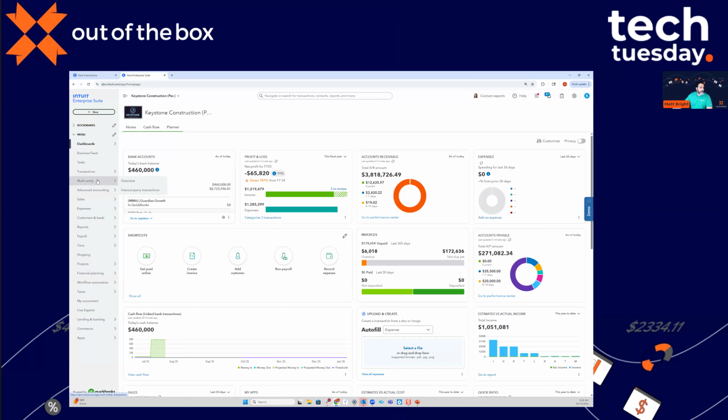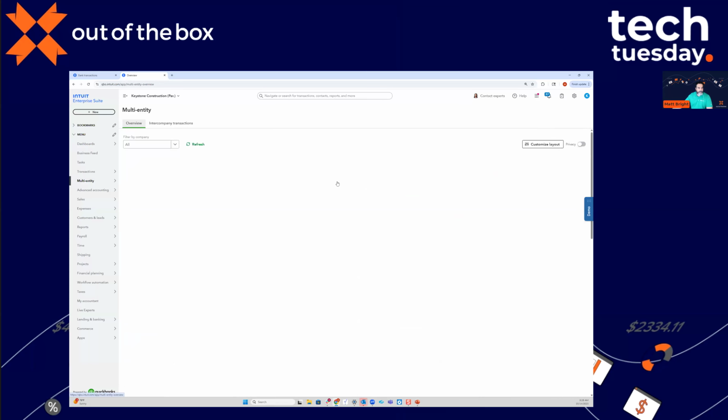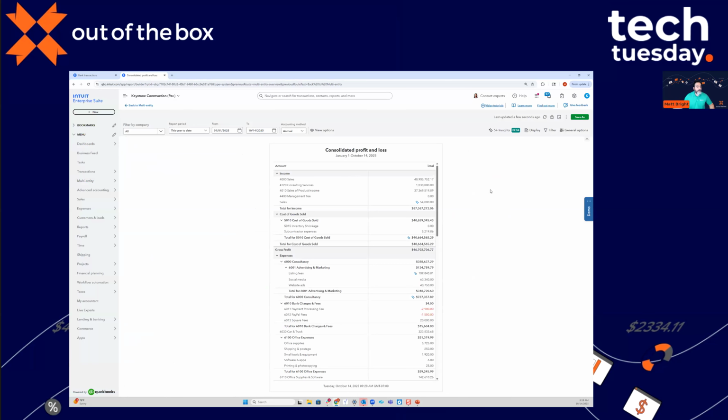So a few more things just really quickly. Again, for multi-entity, we have been talking about sharing expenses. What's super exciting though, I think, is the reporting. So again, we have 10 companies. How do we really get in and see what's going on? What are the insights? What are we learning? Where are we doing well? Where could we be doing better across all of our companies?